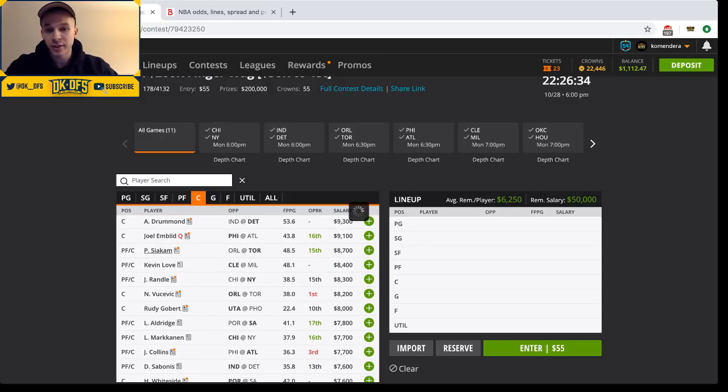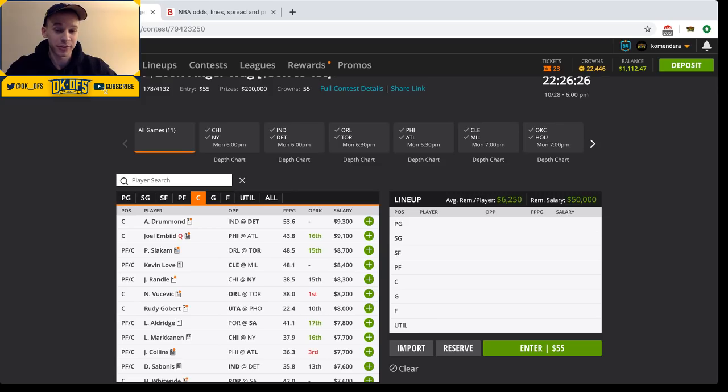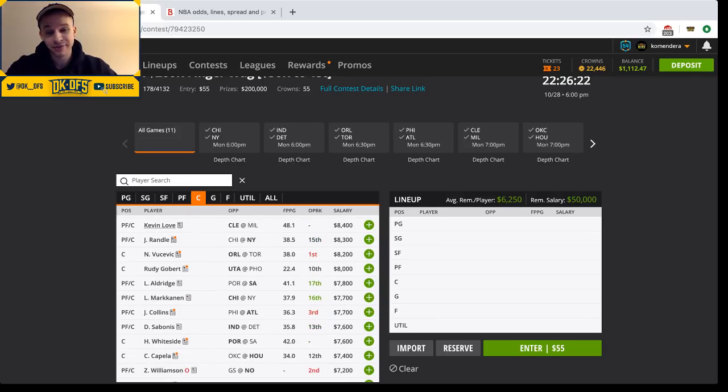Siakam at 8.7. The Raptors running a tight rotation, right? We know the upside's there. I think he's viable. I'm probably not going to go there in this slate, but if you really feel strongly about Siakam, you can go there. Kevin Love, it's a difficult matchup and the blowout risk. I think I'm going to pass.